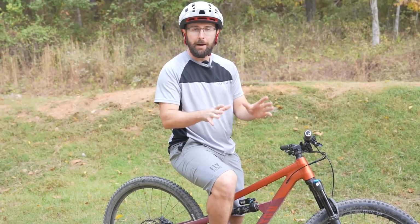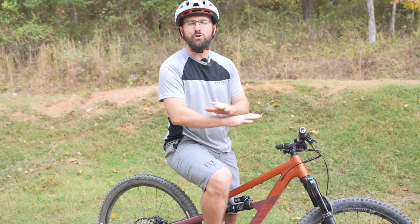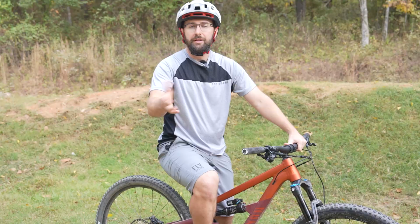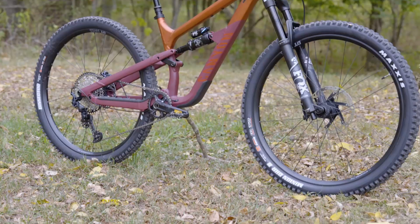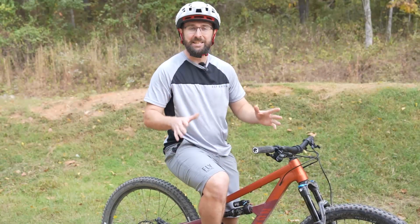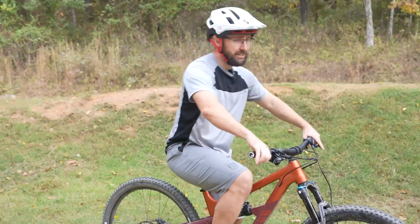And real quick, I bought this bike full price and have no affiliation with Canyon whatsoever. I just liked it. Then with shipping and sales tax, the total came out to $3,750, a pretty good chunk of change, but I still think it's an amazing value. Hold on, I wanna hit this trail.